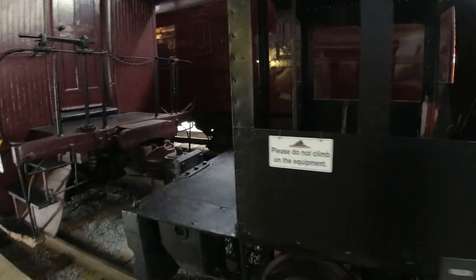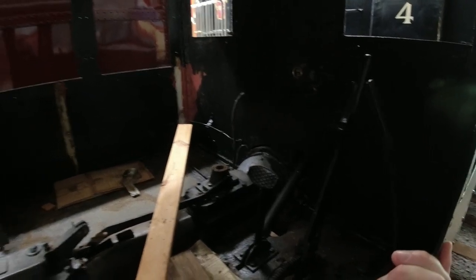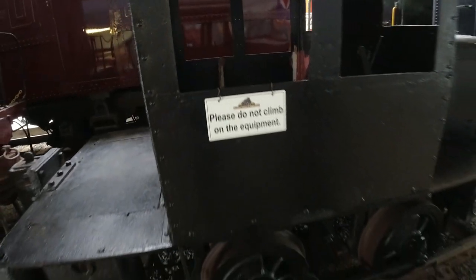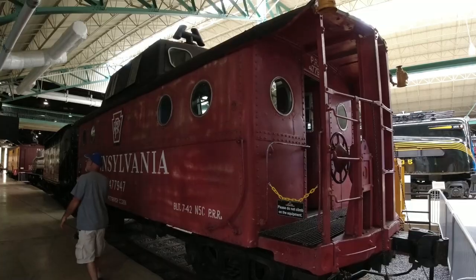Probably a little V8 engine. Not much to really have to worry about. Just kind of start it up and accelerate or brake. Very simple little switcher engine, just for moving one or two cars about the yard.